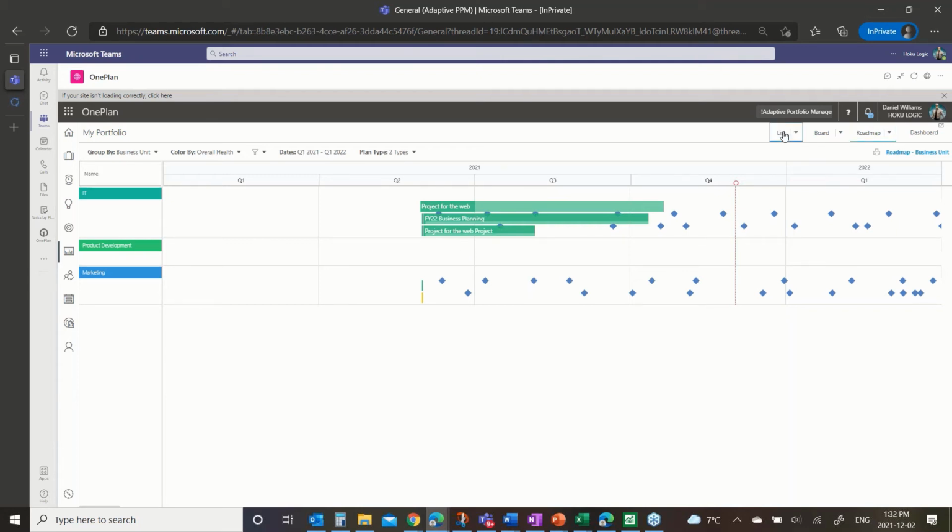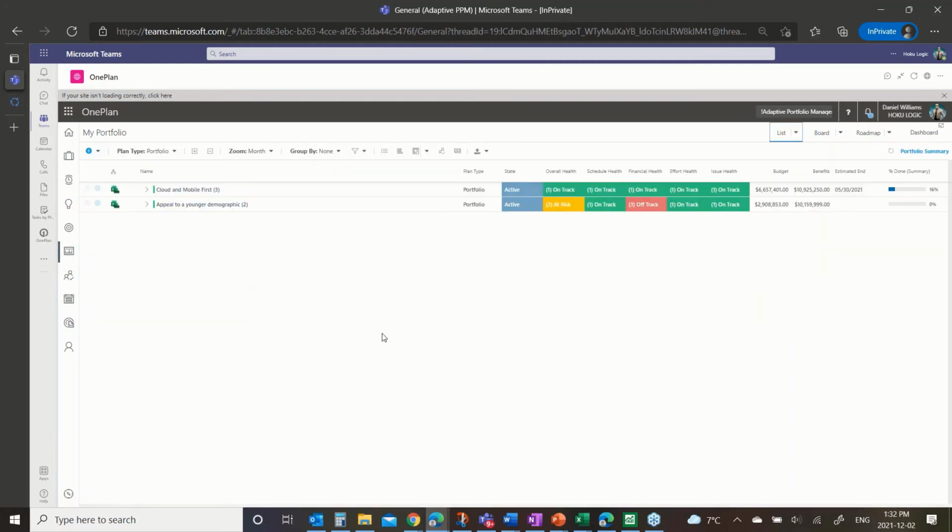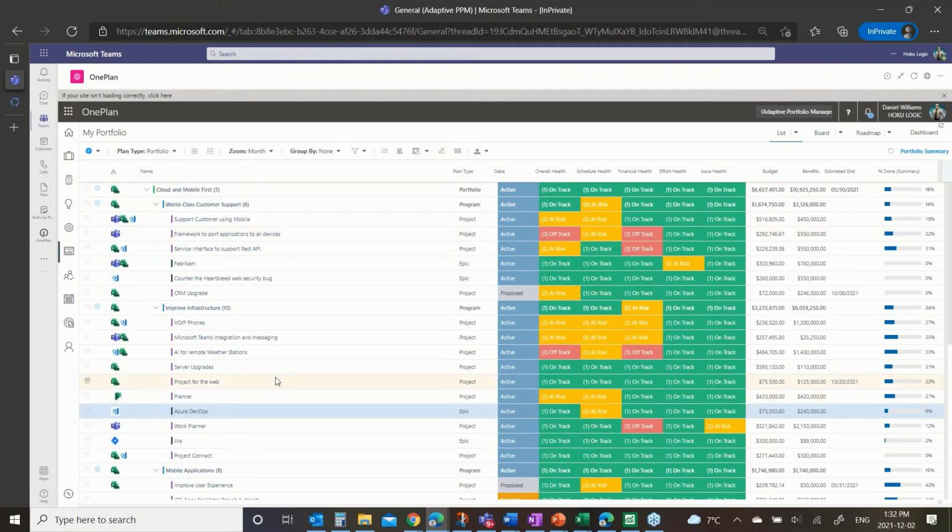So I'll jump back to my list here just for a second. I'll go back to my portfolio summary, go to this one, and expand this out quickly. And I want to spend our time today focused on those two different use case scenarios that Jim focused on in the slides, which are DevOps and Jira.